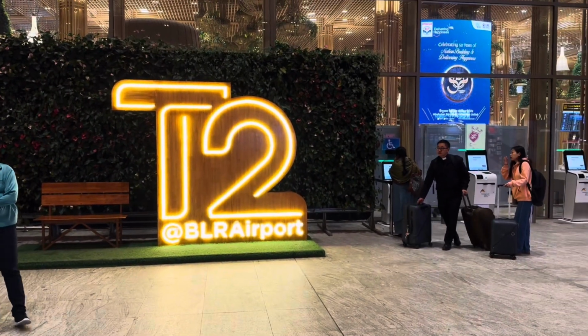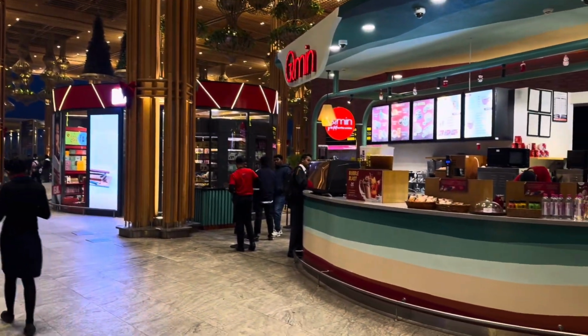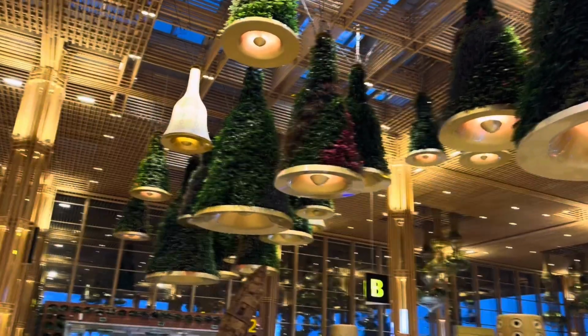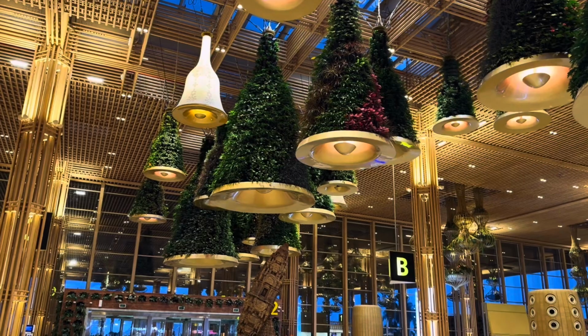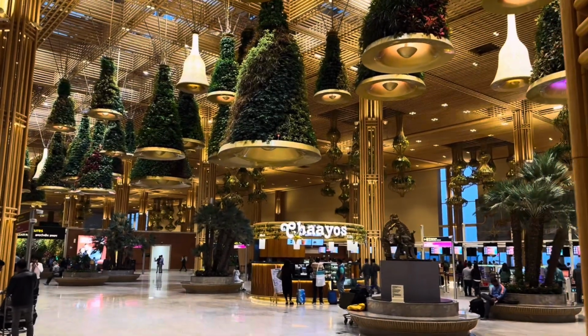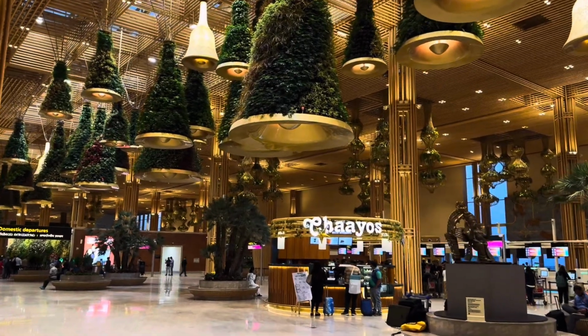And I'm super excited to arrive at the Bangalore T2 terminal. It's one of the newest airports in India and it is the best I've experienced so far. You can actually see all the hanging gardens here. It is modeled around Bangalore being known as Garden City. The whole airport is a huge garden, I would say. And these plants are watered automatically.